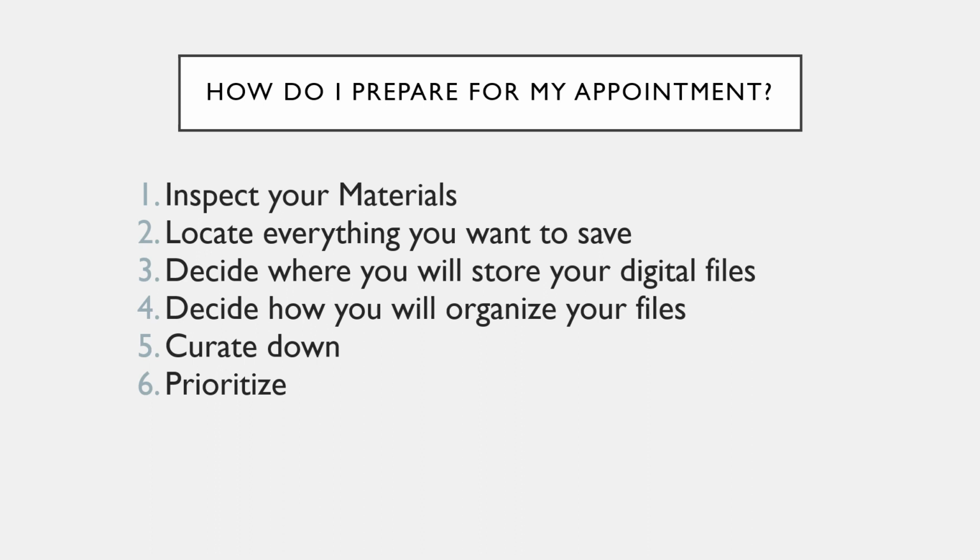Locate everything you want to save. This may include photo albums, file folders, carousels of slides, CDs of photographs, and more. Decide where you will store your digital files. This can be an external hard drive, 16 gigabyte or higher thumb drive, or the cloud. Note that 1 hour of video is approximately 9 gigabytes. 1 hour of audio is approximately 620 megabytes, and one 5x7 photograph is about 7 megabytes as a JPEG, or 40 as a TIFF file.